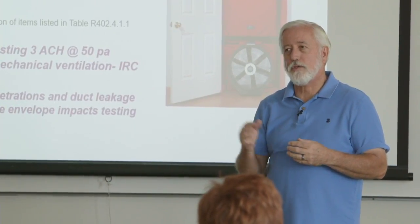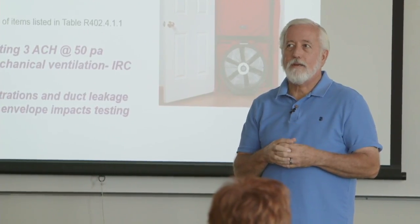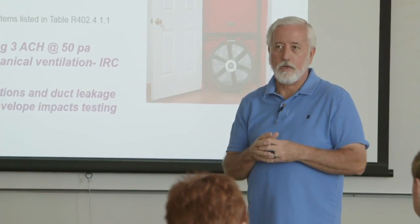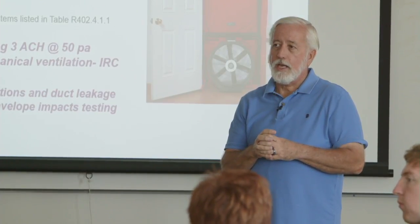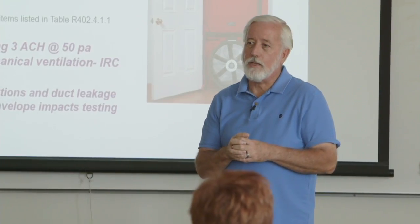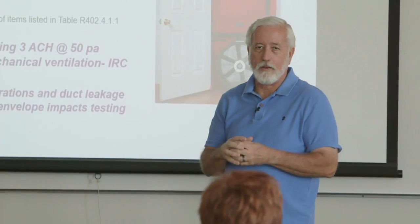Our contract year starts at July 1, and that's to meet individually with smaller groups. And so if you're an architecture firm or an engineering firm or a builder group or whatever, and you have something specific that you'd like me to come and meet with you on, I'd be happy to do that, and we'll see how that works out.